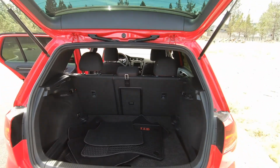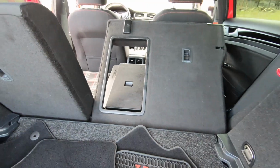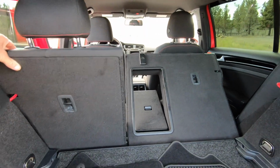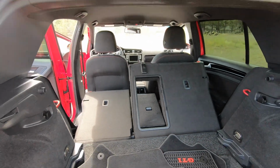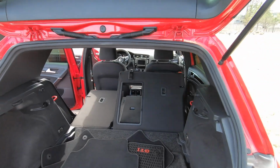And then again, that ability to drop down these seats in that 60-40 split means that you get quite a bit of cargo space once those are laid down. Looks like we need to fold down that, or move up that front seat before that one will lower down. But you can see pretty spacious with those seats down.